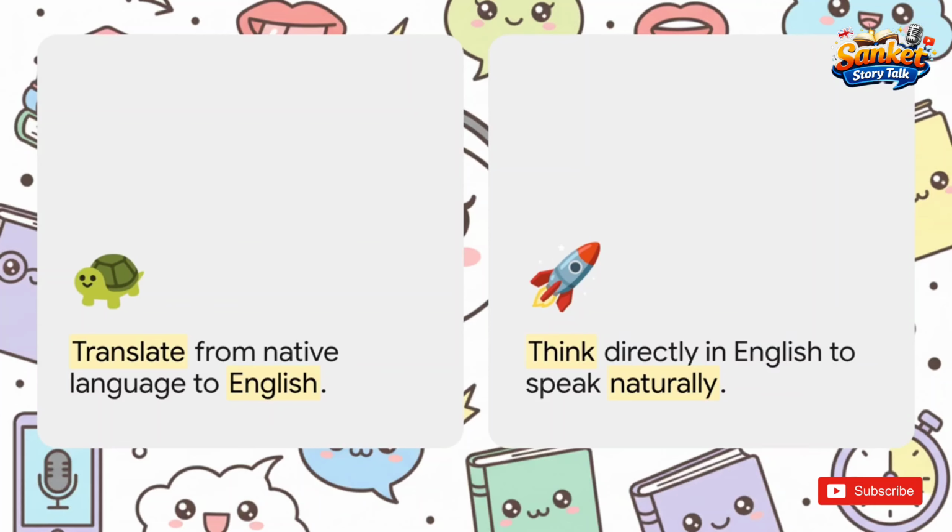And that creates this exhausting mental triathlon that you see up top: native language, to translate, to speak English, point A to point B to point C. Every single sentence takes 3 whole steps. No wonder you're exhausted after a simple chat. But the new way? Think directly in English and speak naturally. It's a straight line, point A right to point B. Once you remove that middleman of translation, the words actually start to flow at the speed of thought.